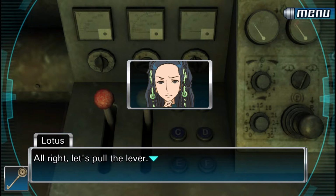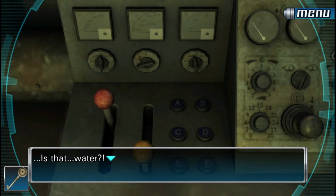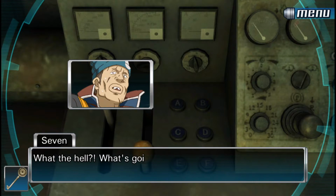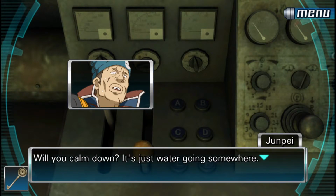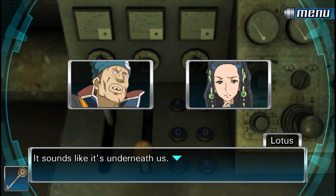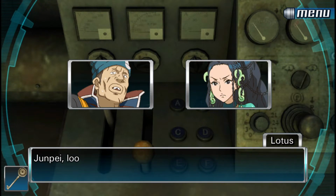All right, let's pull the lever. Lever pulled. Is that water? What the hell? What's going on? Will you calm down? It's just water going somewhere. It sounds like it's underneath us. That means the floor... oh!